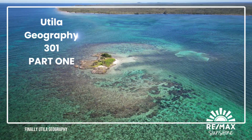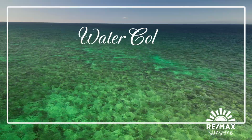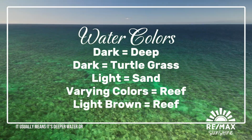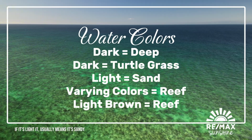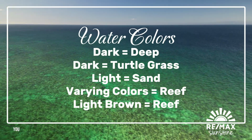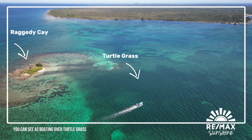Finally, Utila Geography 301, I'm going to talk about watercolors, sandy beaches, and docks. If the water is darker, it usually means it's deeper water or turtle grass. If it's light, it usually means it's sandy, and varying colors means it's the reef channels, or light brown, they might be coral heads. You can see us boating over turtle grass.